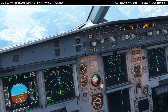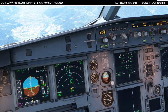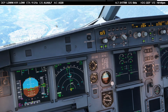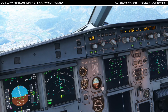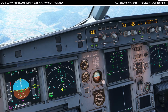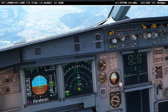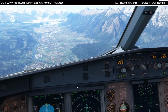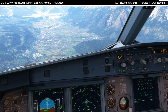Let's go for 3.9 here. Set flaps 1. We can set a heading of 230 already, so we have that in. Nope. Speed reducing 180 now. There we have also the Innsbruck NDB. There is the airport, there's the runway.